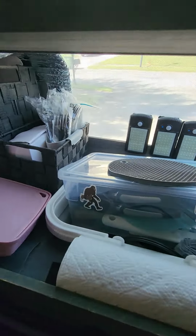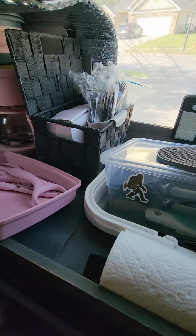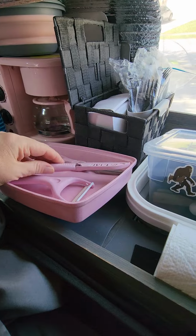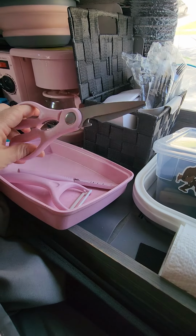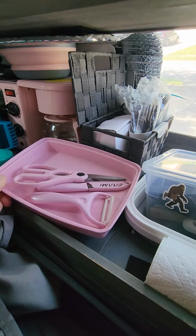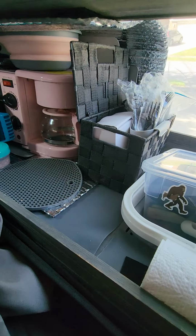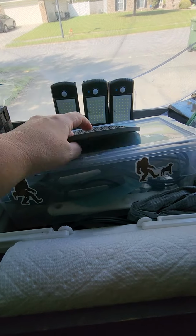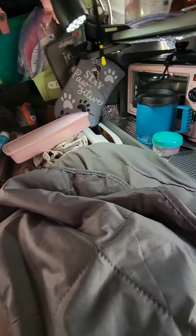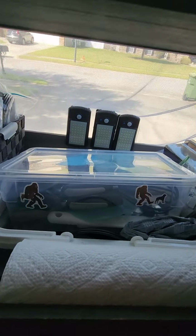This little thing, it's a cutting board, and inside also a peeler. Gotta have a knife and some kitchen shears, and a little tray, dish, whatever you want to use it for. So I have that. Move that to the side. I'll show you more. Another one of these to put a hot plate or a pot or whatever on. I don't want to burn my nice fur. Fake fur, of course.